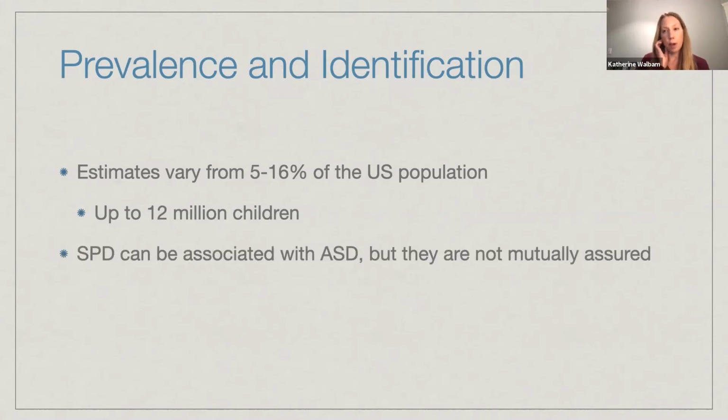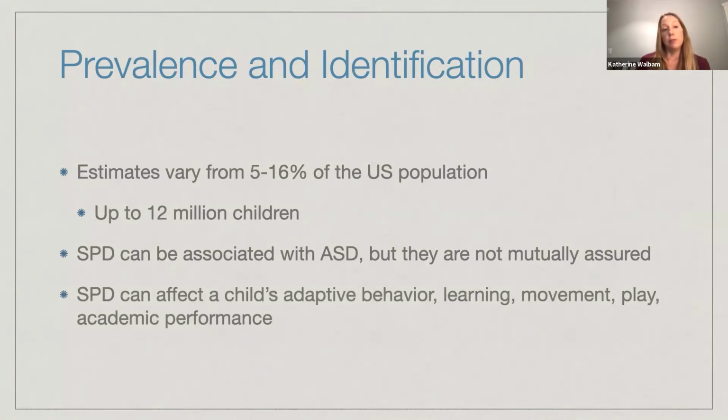SPD can be associated with autism spectrum disorder, but I want to highlight the fact that they're not mutually assured. There is a misconception that SPD is a feature of ASD and can't be independent of that diagnosis. But there are many people who don't have ASD, who are not on the spectrum, who do have sensory processing differences. SPD can affect a child's adaptive behavior, their learning, their movement, their play, and their academic performance. These are really areas where we as social workers are certainly bound to get involved and see some of these things and hopefully be able to be helpful.